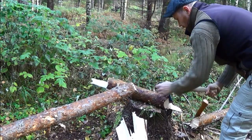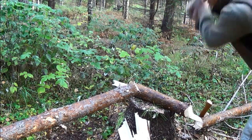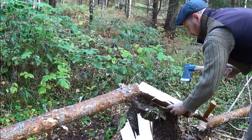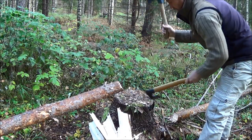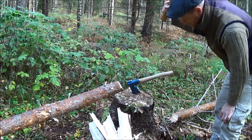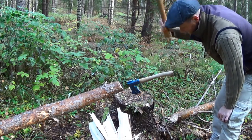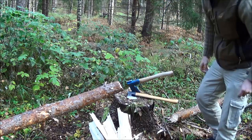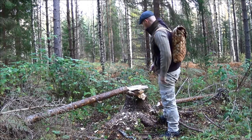Okay, we're almost done here. A couple of clean hits and we gotta split. Man, this axe is bouncy. I can't get it to stick, but I'll just leave it like this. Head on further.